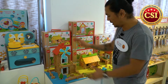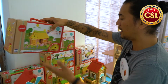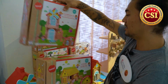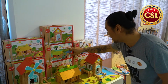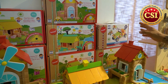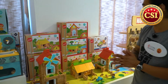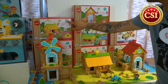They have different types, and each is sold separately. They have this, it's like a farm, a 75 pieces farm cottage. They have this 171 pieces Build My Fantasy Villa. They have different sorts of houses and scenarios. They have a cabin in the woods. They have a high-footed cabin. All these different sorts of DIY houses. Keep in mind the number of pieces also determines the level of the kid. Most of them are for 3 years old and up.